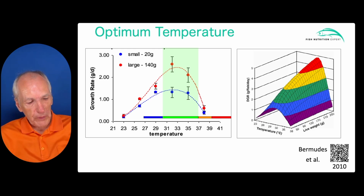But as we exceed the comfortable temperature, notice that the error bars shrink again. So this is implying that every animal is being affected negatively and every animal is growing poorly. Some animals are not doing better than others.